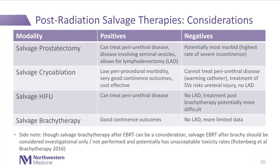Salvage cryoablation has low periprocedural morbidity, very good continence outcomes. I think, again, there's no comparative studies, but probably the best among the salvage therapies in continence outcomes, very cost effective. The negative is it can't treat periurethral disease because of the warming catheter. You can't treat distal SV disease because you really are risking urethral injury with the ice ball growing into the ureters. You can't do a lymph node dissection.